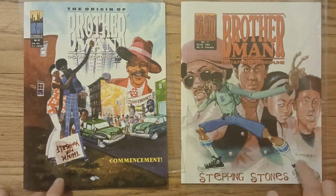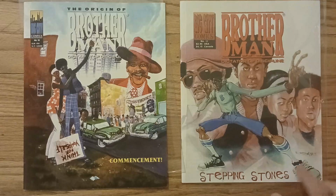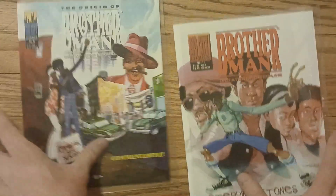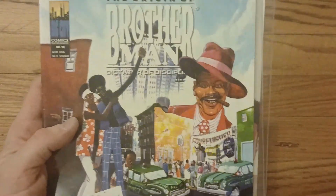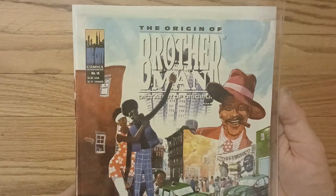So this series ended right here with issue 11, which is really difficult to find. I was psyched to finally accomplish one of my goals, which was to get doubles of this Brotherman run. This guy, Brotherman, he's a lawyer during the day and just fights crime at night. He's got no superpowers except for discipline.